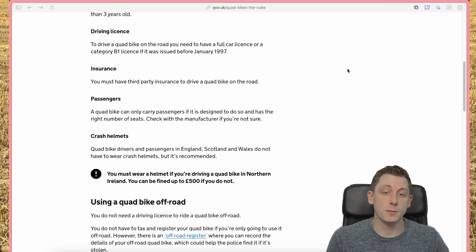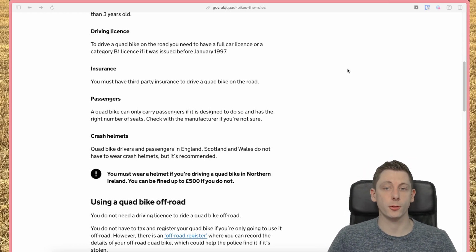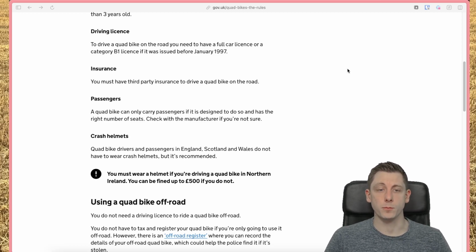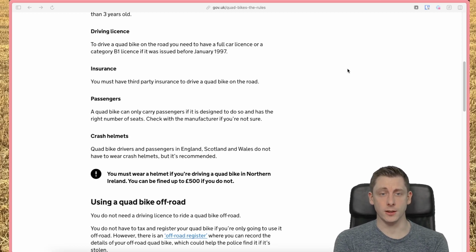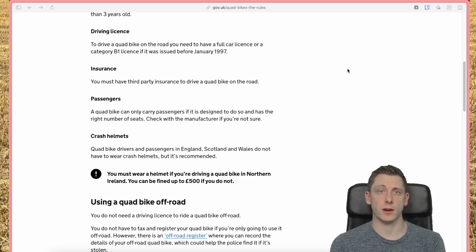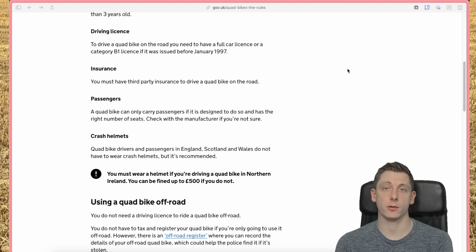So in terms of passengers, this is where it gets slightly more interesting. You may well have seen people with quad bikes carrying people on the back. I would probably say the vast majority of those occasions do not meet the safety requirements of the manufacturer, i.e. don't carry more than one person. But this would also have been an illegal use of the quad bike, because most of the quad bikes you see around are not designed for two people, and the quad bike must be designed for two people in order to carry two people on it.